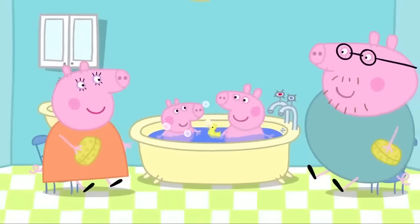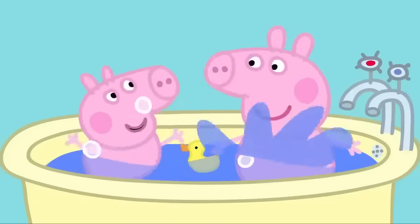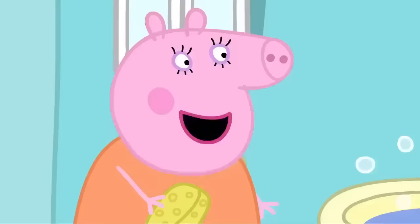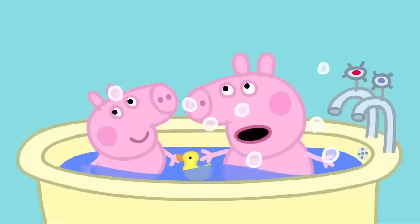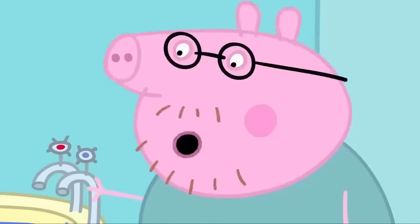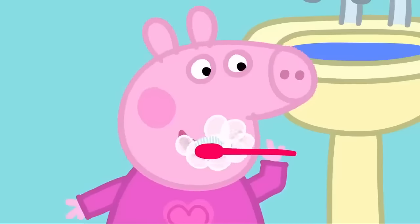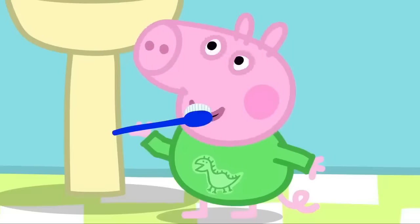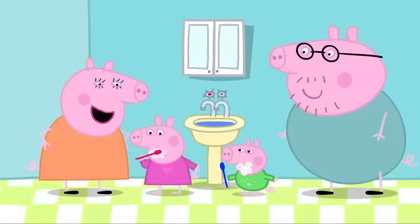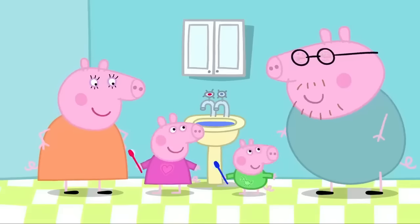Before bedtime, Peppa and George have their bath. Peppa likes splashing. George likes splashing. Peppa and George both like splashing. That's enough splashing. Let's get you dry and into your pajamas. Oh, can't we just stay in the bath a little bit longer? Bath time is over. Now it's time to clean your teeth. Before going to bed, Peppa and George brush their teeth. Okay, that's enough brushing. Into your beds. Oh, I think our teeth need a bit more cleaning. When you're in bed, Daddy Pig will read you a story. Peppa and George like stories.